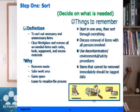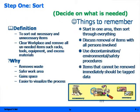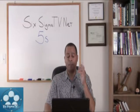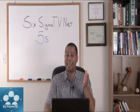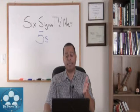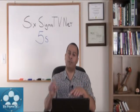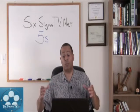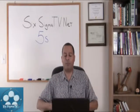So step one, basically, again, decide on what is needed. You have a definition to sort out necessary and unnecessary items, clean the workplace, and remove all those unneeded items, such as racks, tools, equipment, etc. If you see here why, it removes waste. You have a safer work environment. You also gain space. And it's easier to visualize the process. It's easier to see your spaghetti diagram, your handoffs, and how the process really works for the next steps of process improvement.